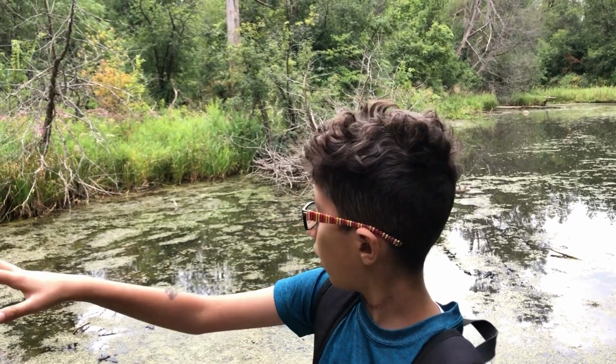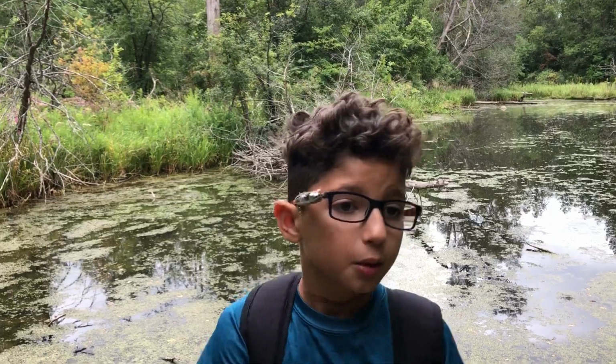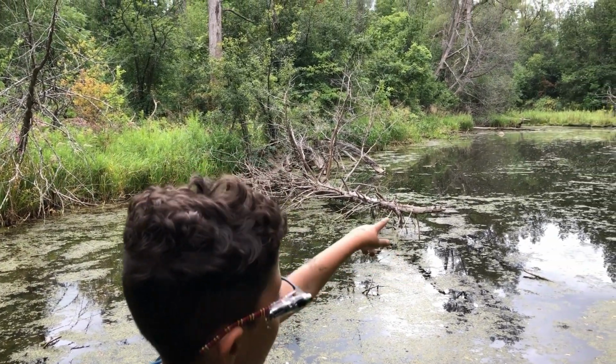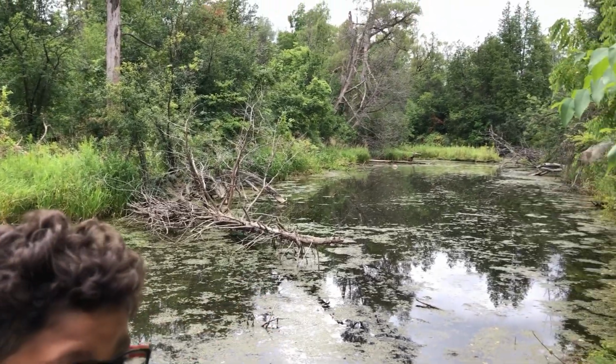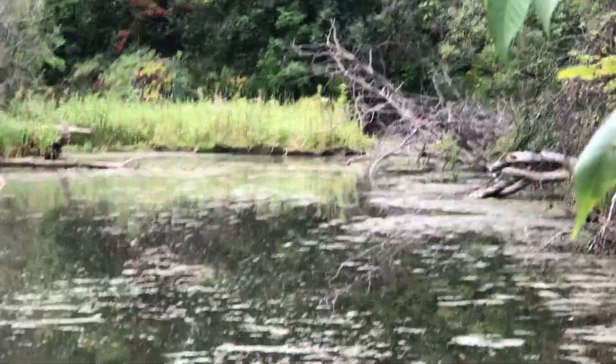And that is a whole lot of animals. Whole lot of animals just living right there, in there. And because there's no mosquitoes here, we can chill out a whole lot. And there's mallard ducks, Canada goose, so many animals here. This is a beaver pond. Well, maybe not.